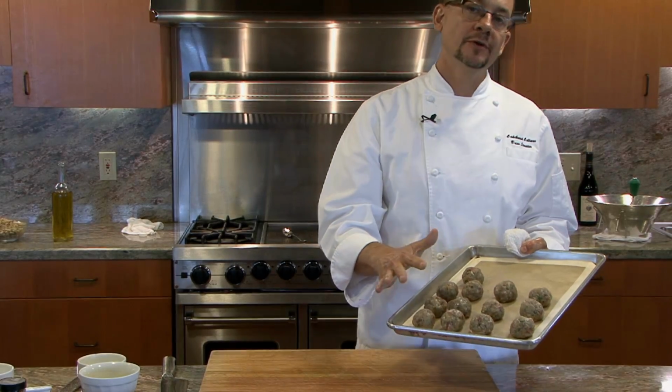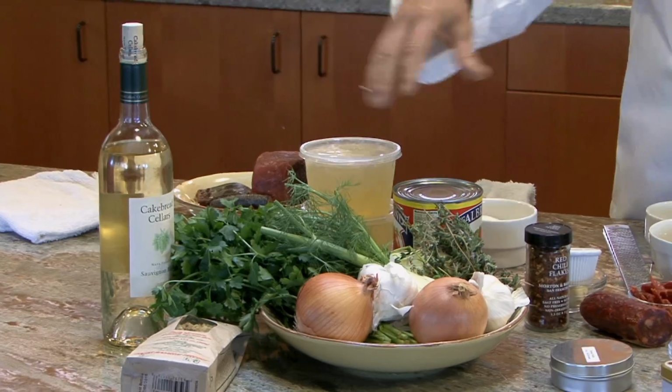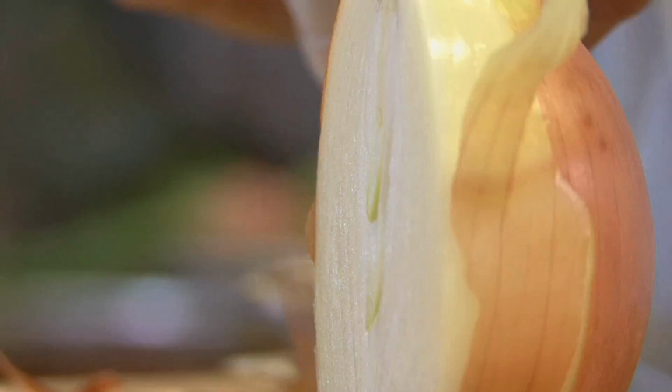Meatballs are rolled. We're going to put them in the refrigerator, and while these are in the fridge, we'll make the broth. It's got a lot of the same flavors you'd use for bouillabaisse.